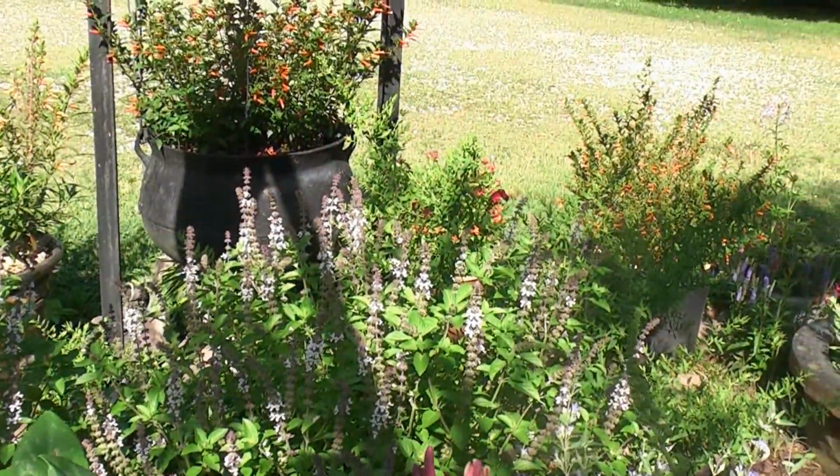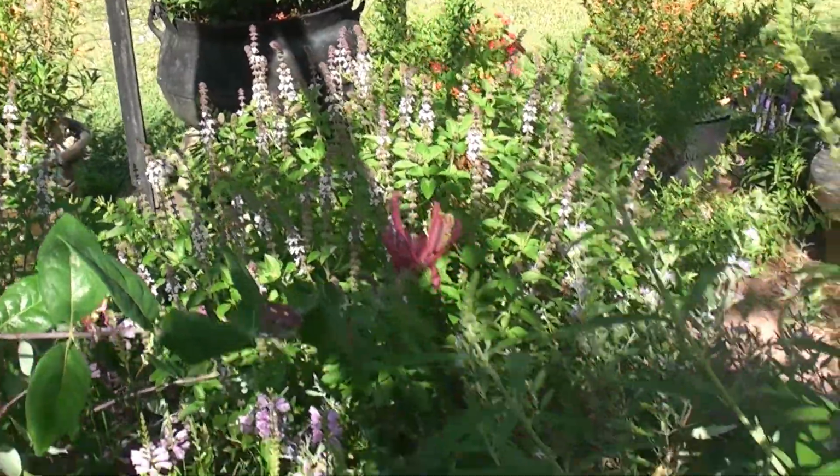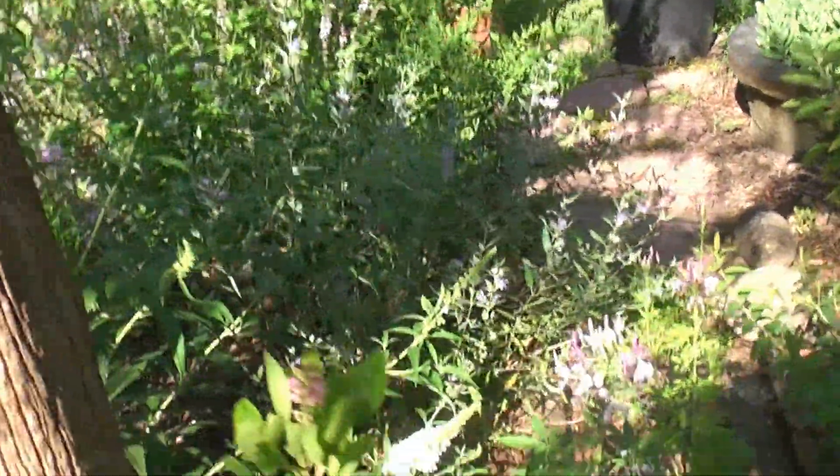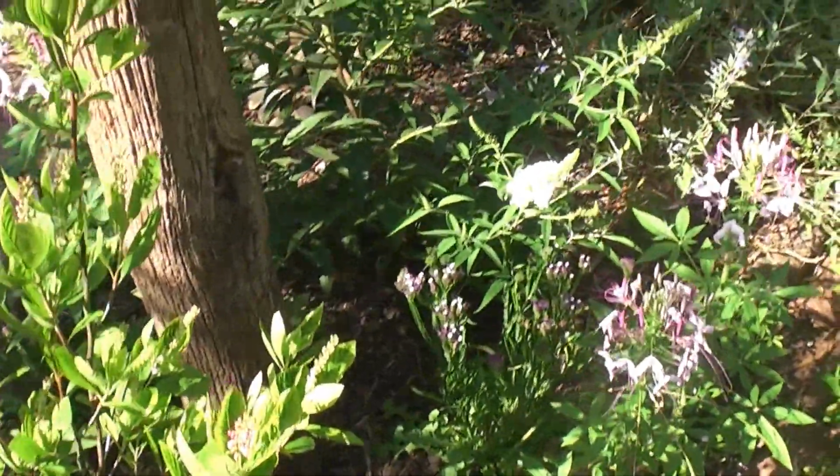More African blue basil. I went overboard on the African blue basil this year because I had such good luck last year on it pollinator wise, and just pretty good luck this year. It's not as good as what I would want.